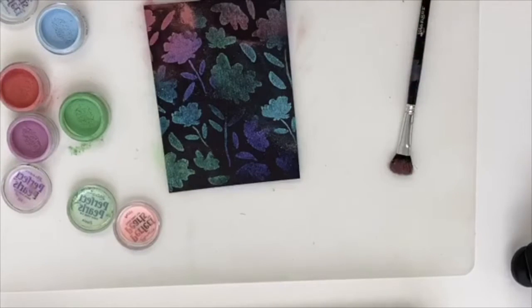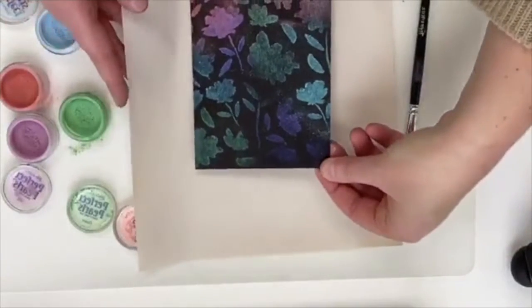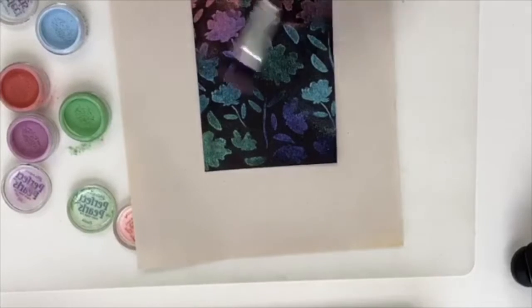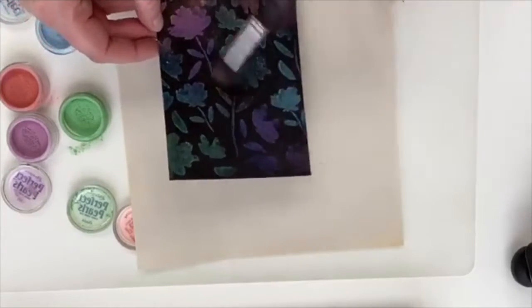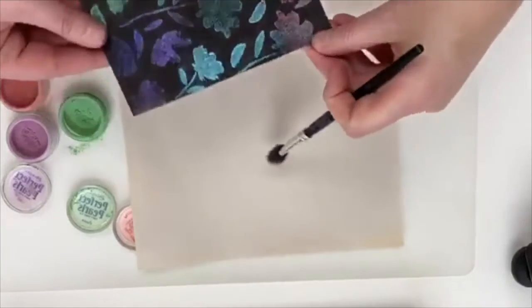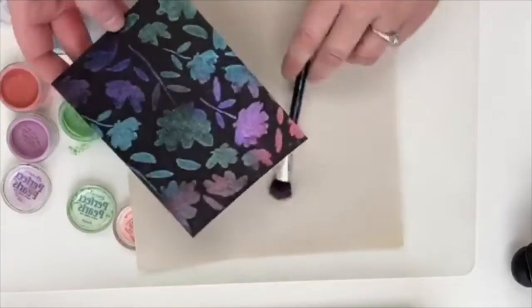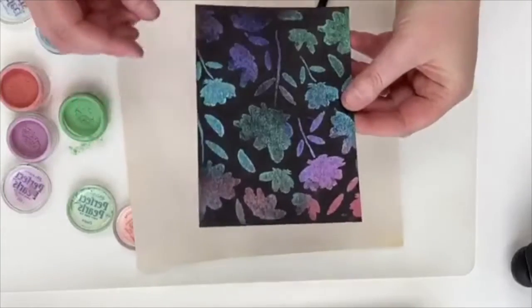So once it's all covered, then what you can do is I'm going to take a piece of scrap paper, and you can do this over your garbage can or anything like that. I'm gonna just put a scrap paper down, and I am going to take my dusting brush, tap off some excess, and then just gently brush off the excess powder. And you see, because you have that nice sticky Perfect Medium down and that built-in binder of the powders, you don't have to worry about them smudging. So look how beautiful that is. And that would make a really simple, easy card.